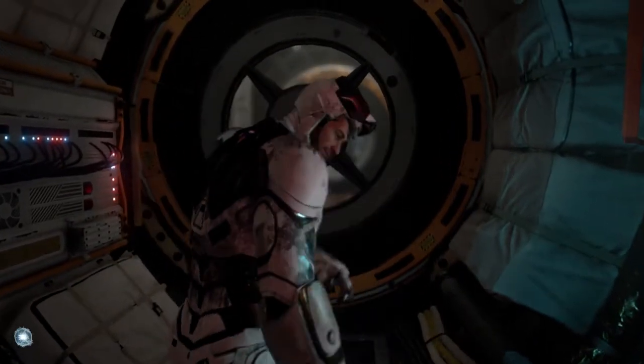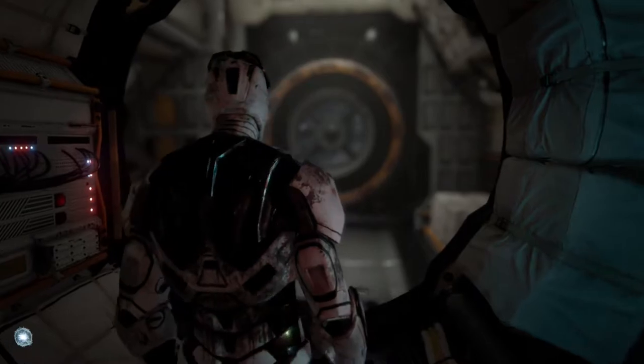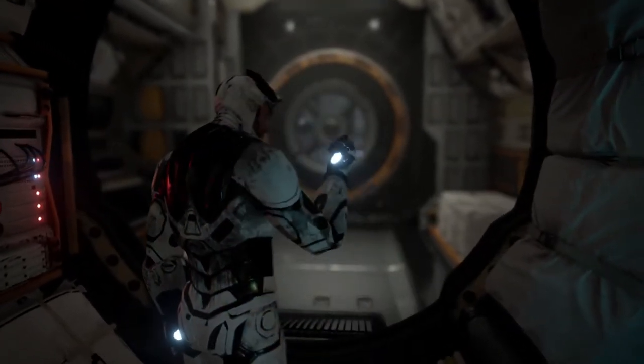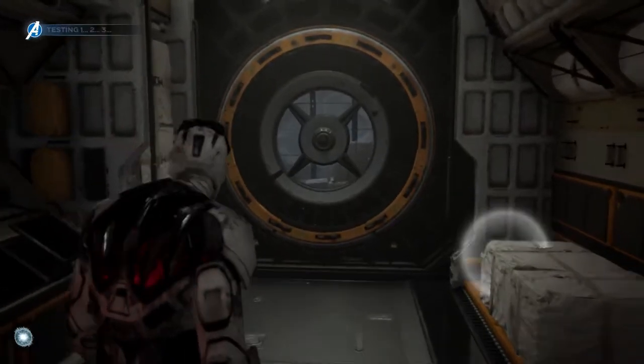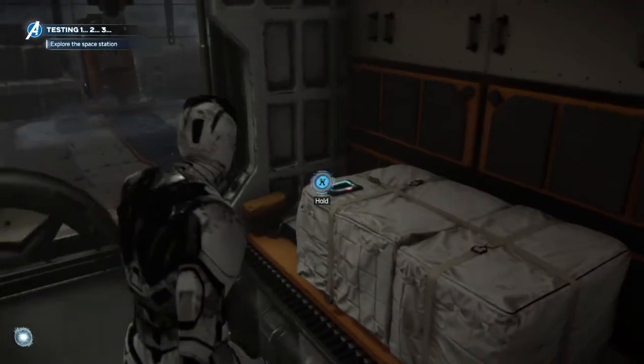Perfect landing. Okay. Damn it. Not much juice left in these repulsors. Hopefully this place isn't crawling with guards.